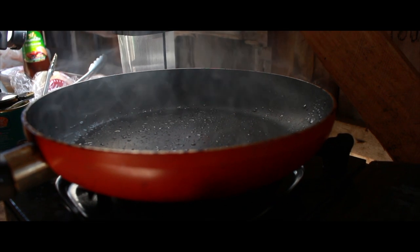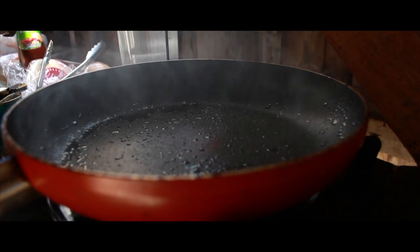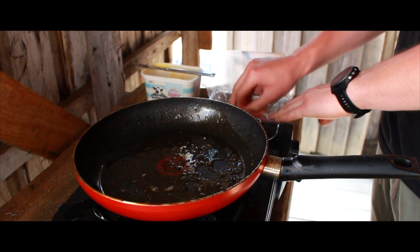With the frying pan warmed up, it's time for breakfast, and you just can't go past bacon on a high country trip like this.